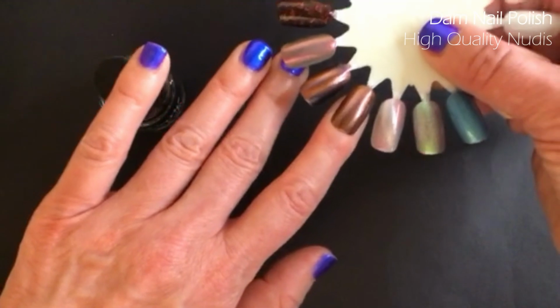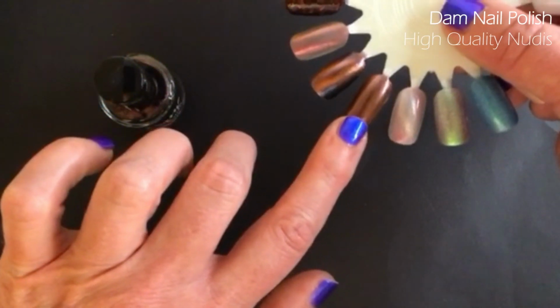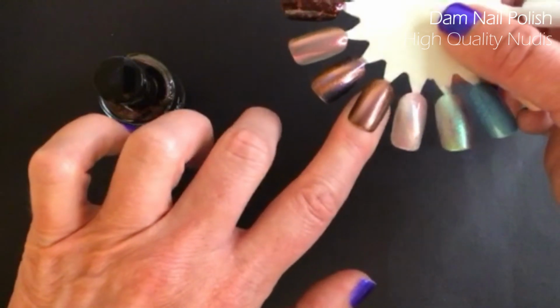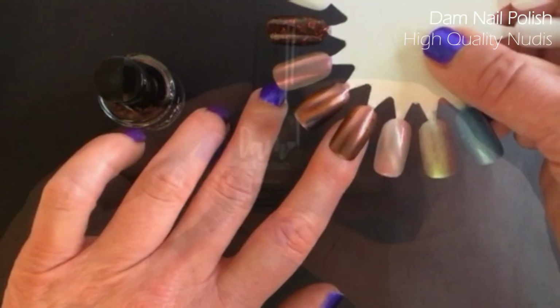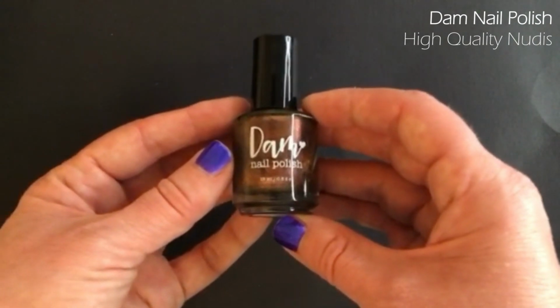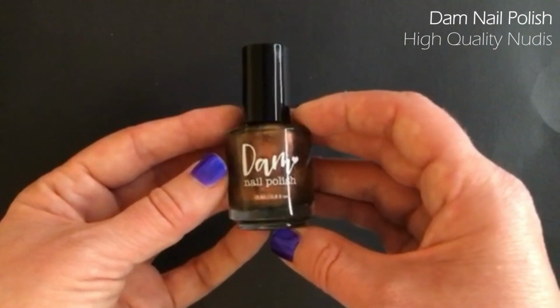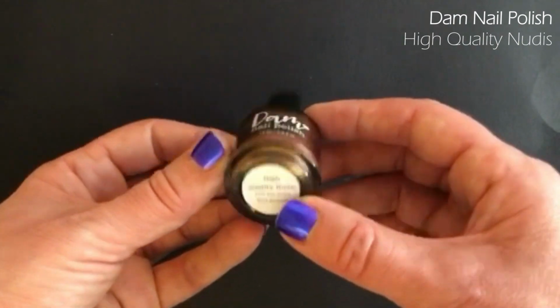That's actually why I decided to swatch it out twice here, to see if that navy blue twinkle, just applied regularly without a magnet, might continue to show up. It doesn't really here, but I'll have fun playing around with it regardless. This polish that I purchased specifically for September and kind of the back to school time, as well as throughout the fall. This polish is by Dom Nail Polish, High Quality Nudis.